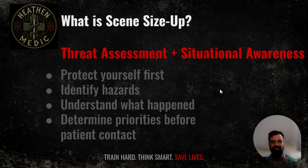So what exactly is a scene size up? It is a threat assessment and using your situational awareness. You have to protect yourself first. You have to identify hazards that may be there, understand what happened at the scene, figure out what's going on, and use cues from the scenario. Determine priorities before actually making patient contact. Remember, the scene size up occurs before you even approach the scene. It's usually once you get the dispatch information and you and your partner are sitting in the rig saying, hey, this is what we're going to. What do we want to do? Okay.